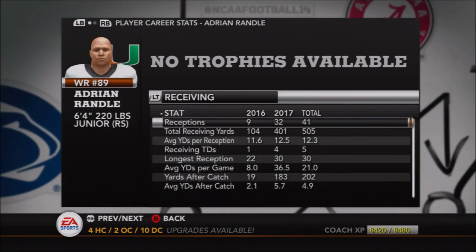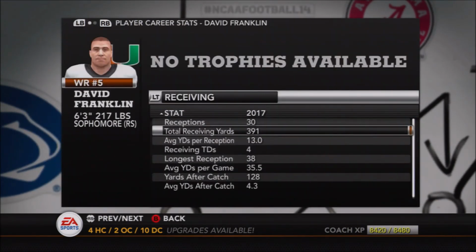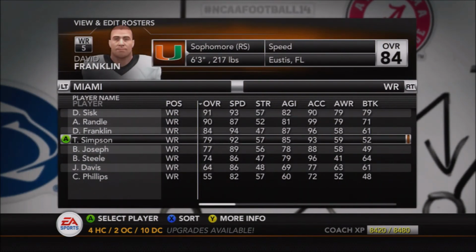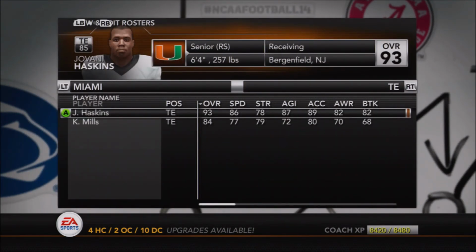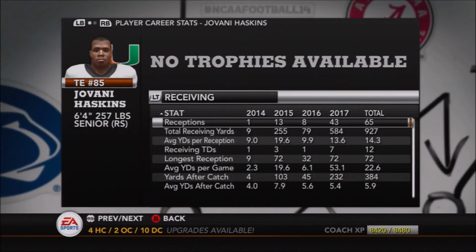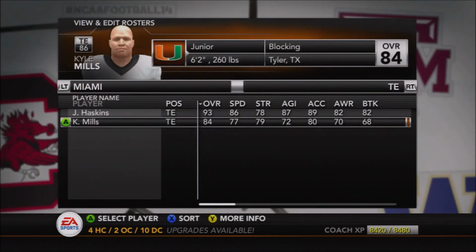Also, Simpson as well. Very, very good player with some good speed that will likely have some mismatches we'll want to pay attention to if they try and get him open with his ability running around. They also have Giovanni Haskins, very, very good tight end, 43 catches on the season, very reliable. We know a lot of times teams like to take advantage of the tight end matchups against us, so that should be an interesting matchup.